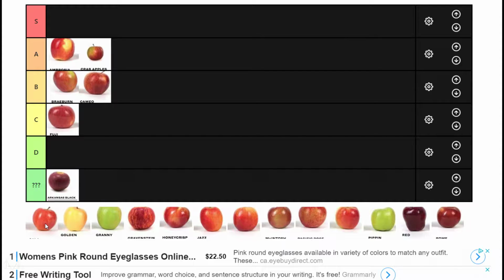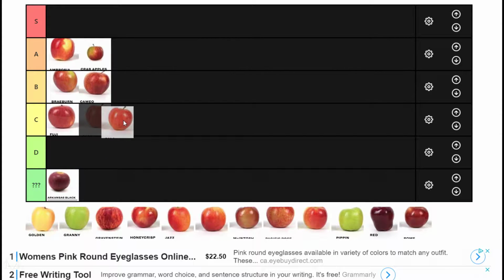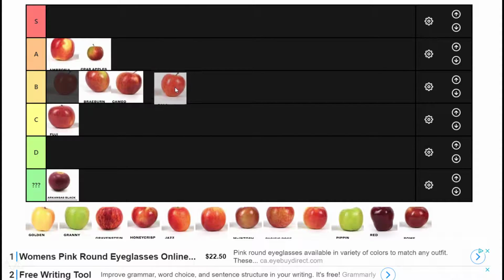What else? I think this looks like a Gala apple to me. Yeah, there's a G. Okay, that's a Gala apple. This is a very basic apple. This is one of the most common varieties, especially in North America. It's definitely in the top 5 of most favorite apples in North America. So this one I'll probably put in B tier. It's not bad. It's very good.